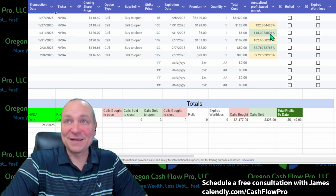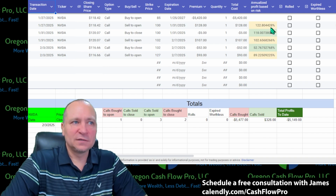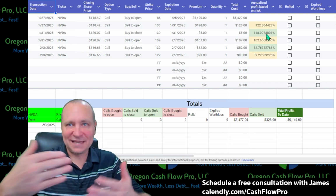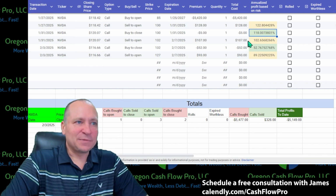Oh, let me explain what these numbers are. I have this yellow because this is the projected annualized profit if we got the full 128. This is the actual annualized percent profit since we had to sell that back for $5. So we take that minus that, and then we divide it into this, multiply that out 52 weeks for the year, and that gets us the percent. So same thing happens here. This is the projected annualized profit when we opened that position.